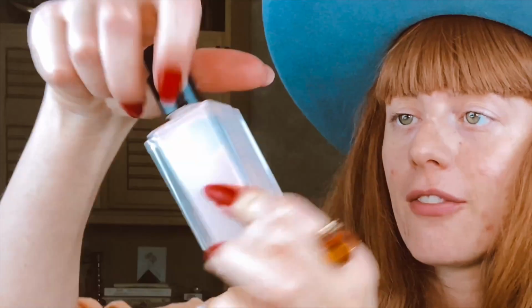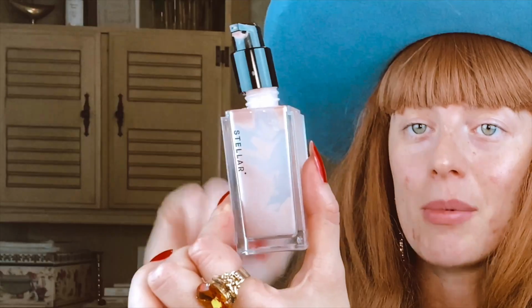So let's get into the fun part, the makeup. So let's get into the base. Okay, so for the base, you probably have heard me talk about this brand, Stellar. They are a clean beauty brand that I found via Sephora. I'm basically scraping for the last bits. As you can tell, I'm a huge fan of their face products. I use their foundation and their primer, but for today's sake, we're just gonna focus on using their primer.